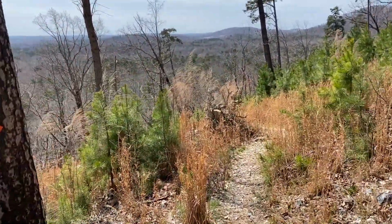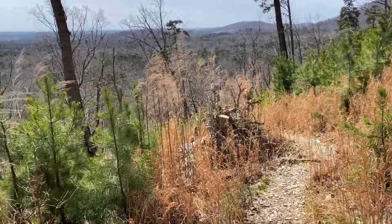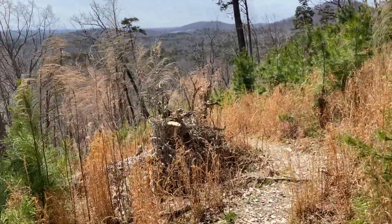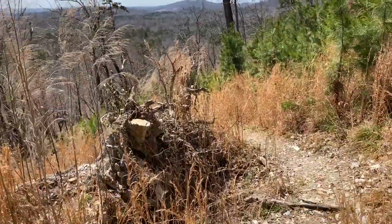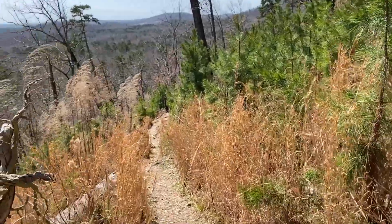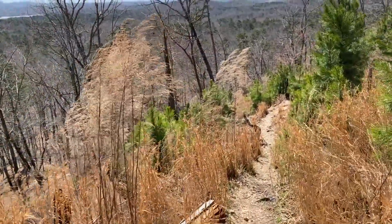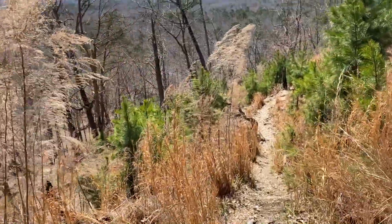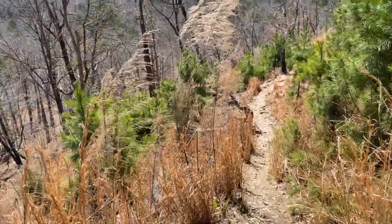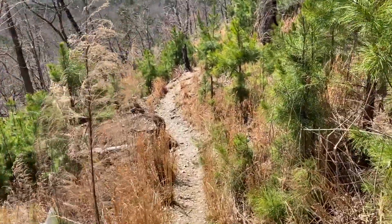Just passed another family of two small kids. Hey, they're doing it. Look at them small little legs climbing these mountains. Get your kids out here, they can do it. They were having fun too. You're gonna get a little test there at the end, but shoot, those kids will be fine. The parents will be the ones breathing hard, I'm sure.